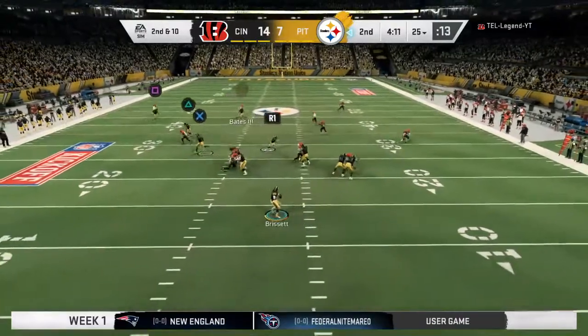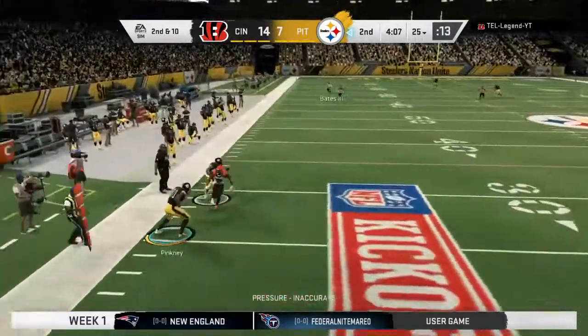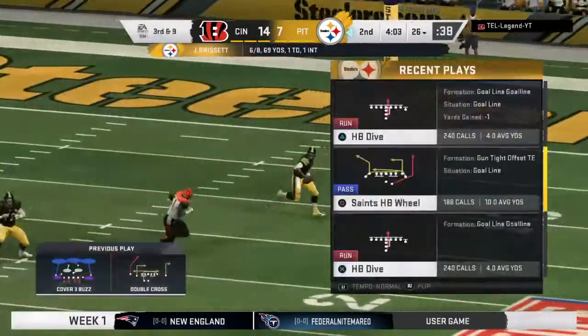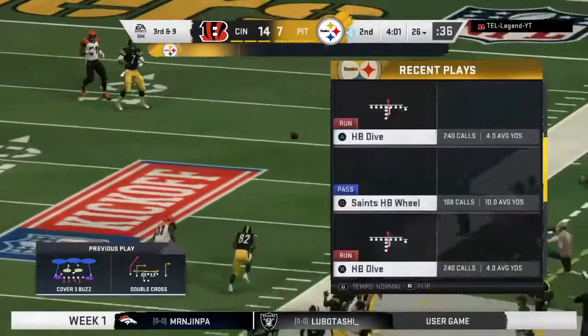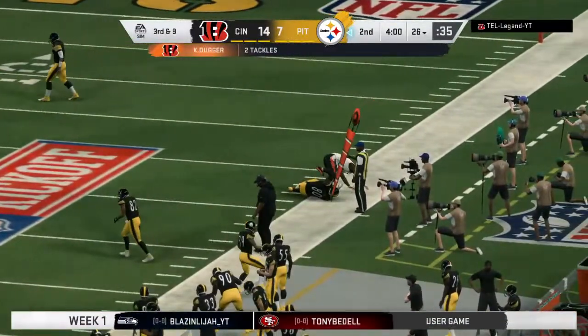From the gun, here's Brissett. Dancing to his left. And it's a short one here, complete to the tight end. And he's able to get up here to the 26. That catch good for only a yard, and it'll be 3rd down.